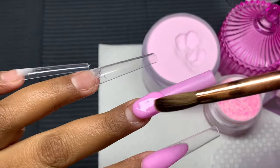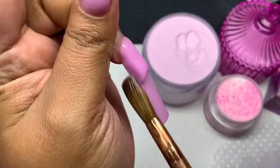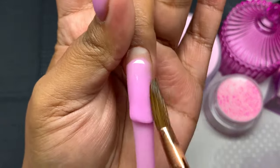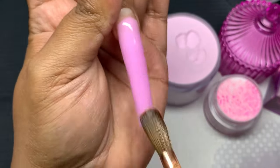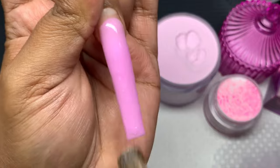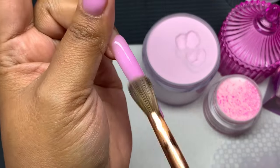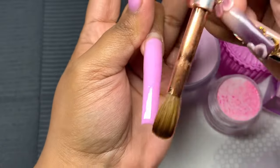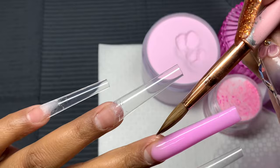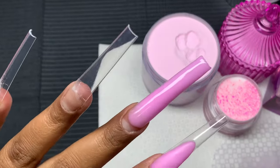But the rest are, for example, the ones that we currently have, which is Butter Pecan, Birthday Suit, Blossom Pink, Dolce Vita, Biscotti, Bronze Nude, Make Me Blush, Soft Spot. Those will always be back in stock, you guys, because those are consistent colors now with my new supplier. So yeah, I'll keep you guys posted on it.